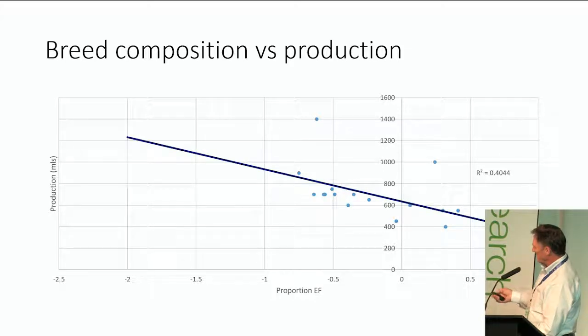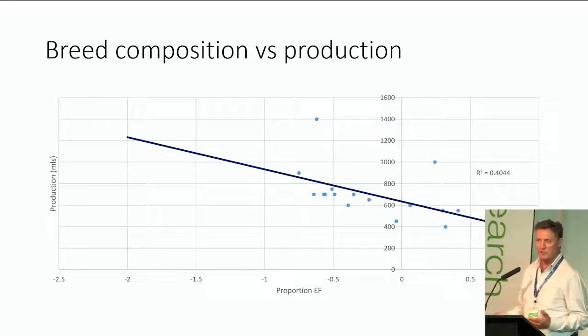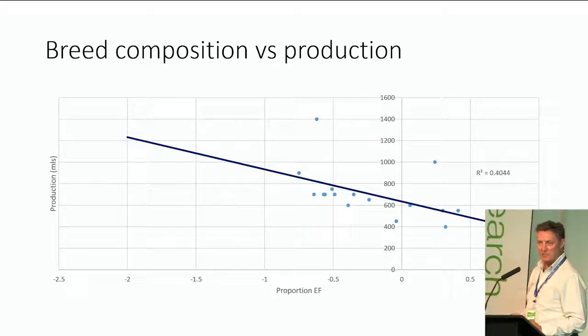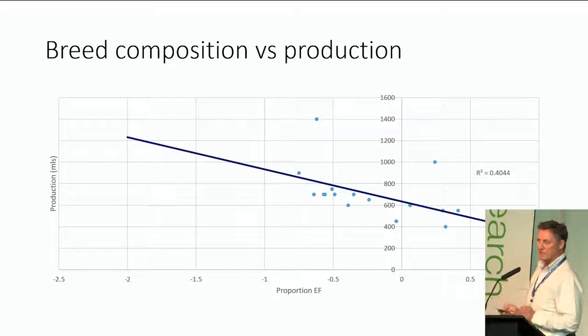Interestingly, if you extrapolate that line out further to the point where you might have some 75% or 100% East Frisian, you can see the difference. It would make 3 times as much milk basically from a milking. This is not a surprise, it's just interesting to see a real data set that supports the contention we have that we need more dairy genes in our milking sheep.